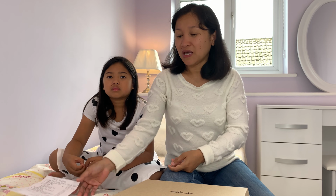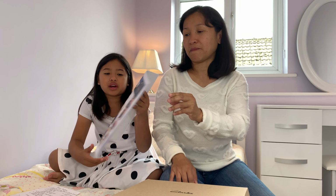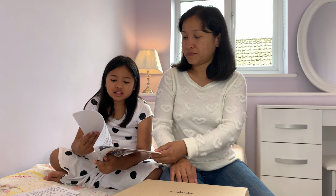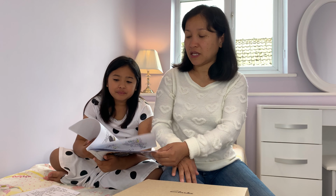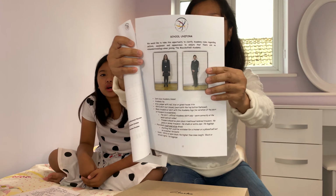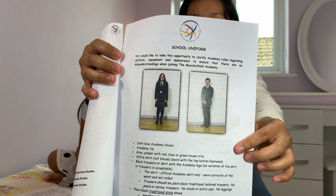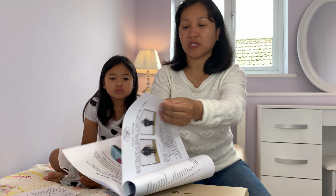So, this is the starter pack that we need to follow. It carries a map in there. Everything is in the starter pack, they have the guidelines. And it has the uniform. The uniform code is all here. So, this is how she will look when she puts on all of her uniform like that.